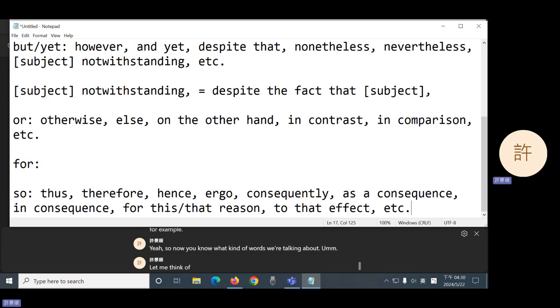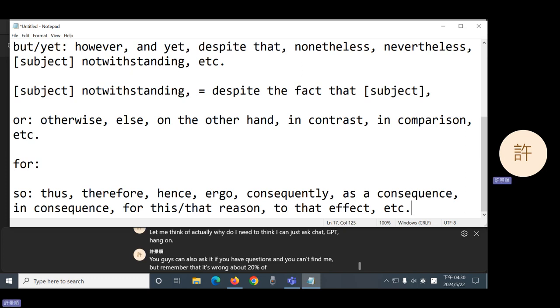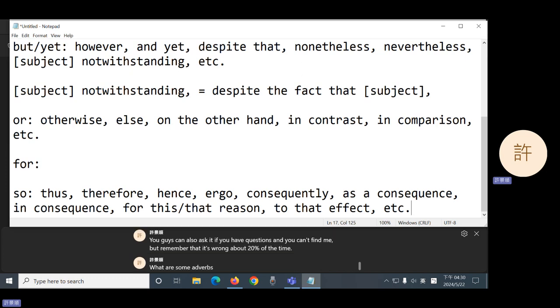Let me think of, actually, why do I need to think? I can just ask ChatGPT, hang on. You guys can also ask it if you have questions and you can't find me. But remember that it's wrong about 20% of the time. What are some adverbs to replace the conjunction for? Oh, those are all wrong. Okay, so let's not ask ChatGPT. If I find any, I'll tell you next week.